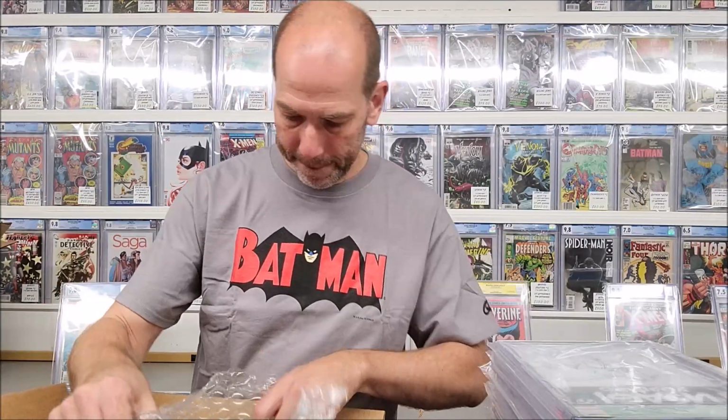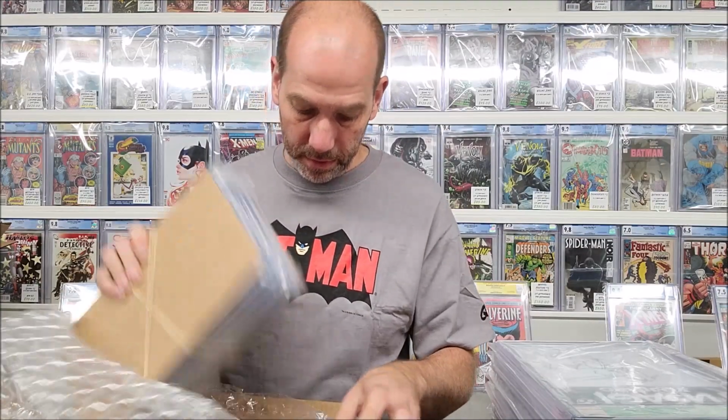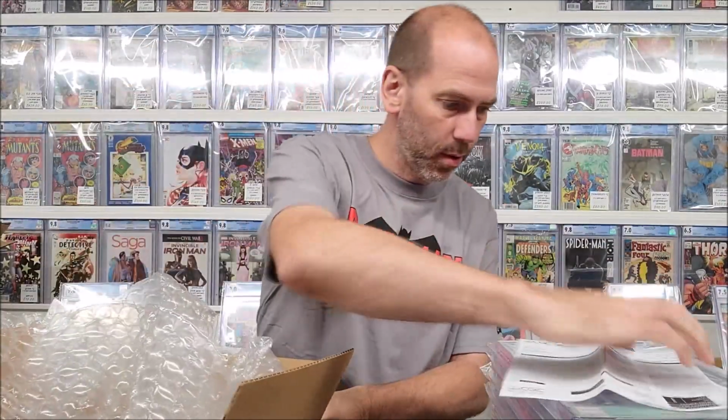Small box, but kind of heavy. 7 pounds, so probably 6 or 7 books. Five books. They're big. What are they? I don't know. I mean, I don't know why these are in here.